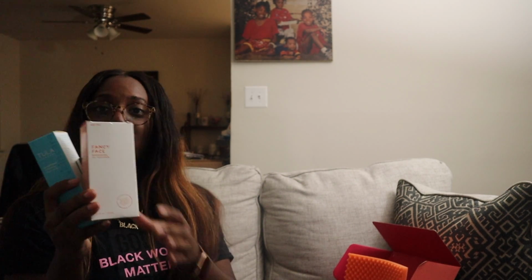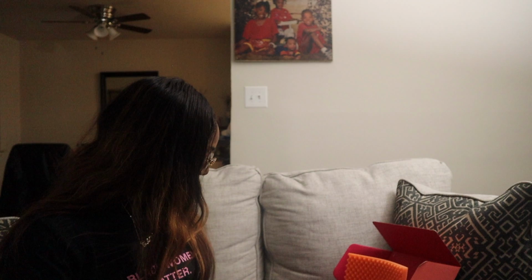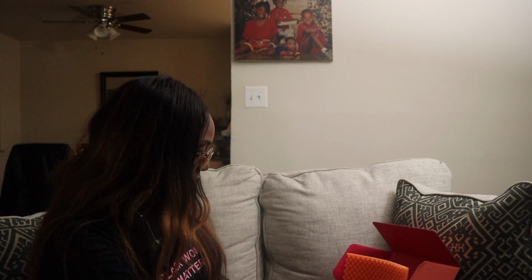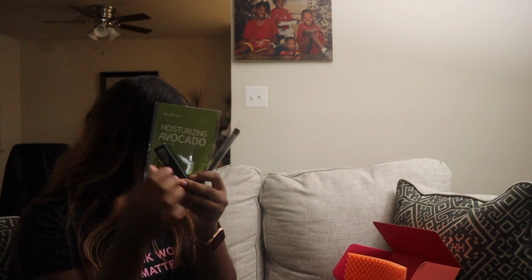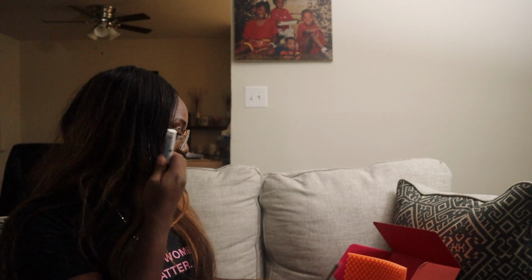I'm about to drop this. The oil cleanser, this anti-blemish booster, and the mascara. So those are the ones. These are the 5 items that came with the box. And then the mask, the eyeshadow brush, the lipstick, and the chapstick all are the extras that I picked, the add-ons that I put in there. So that's just about it.